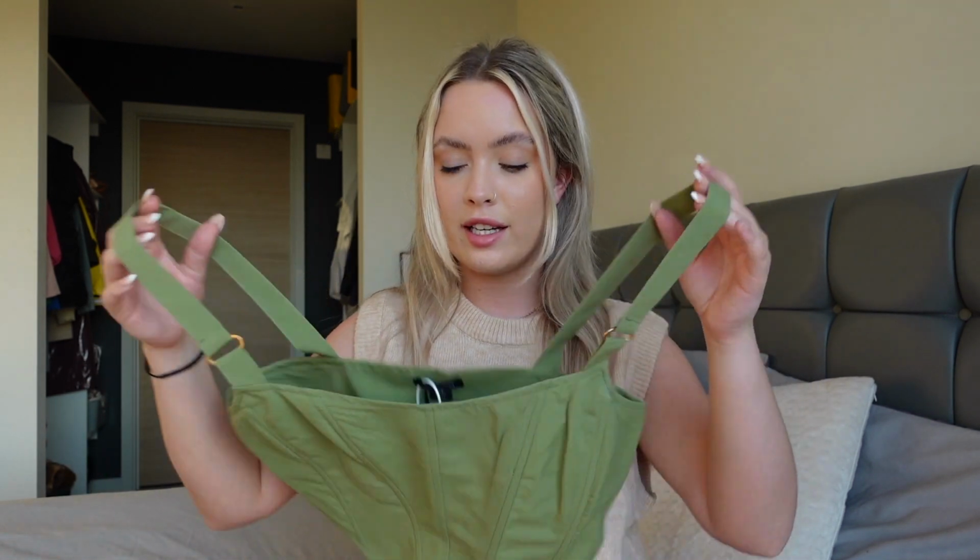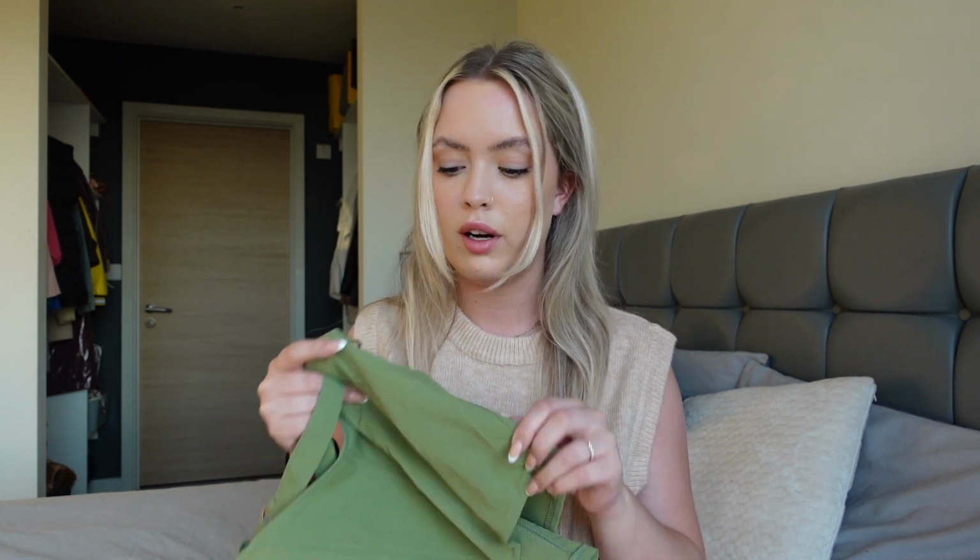It's boned, it's cropped, it's got this dipped hemline at the bottom as well, so it really does give you that V shape, but it's really flattering. Like, I really did love this. It's got a zip down the side as well, obviously, to help you get it on.